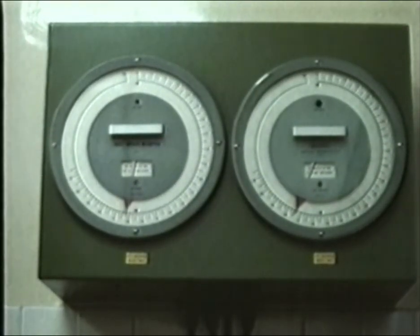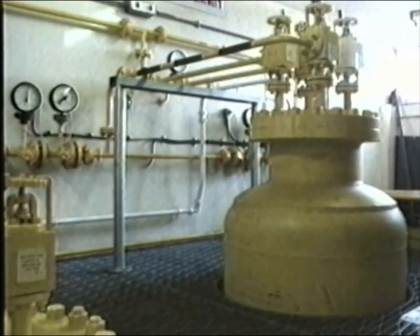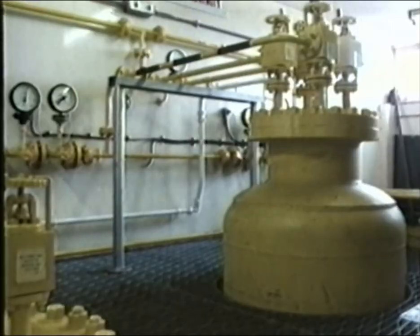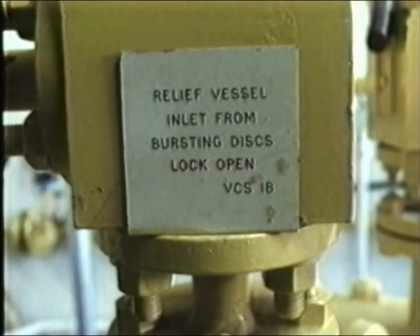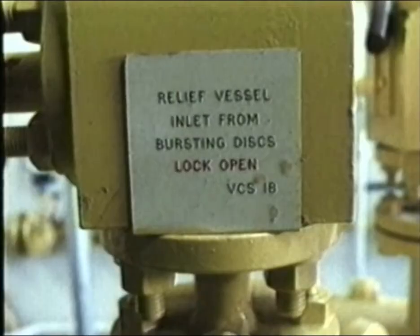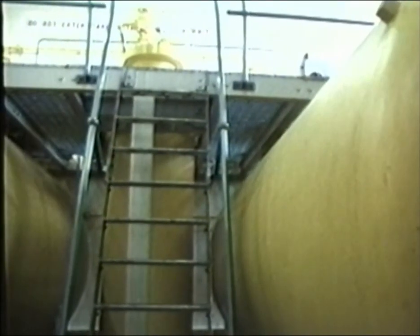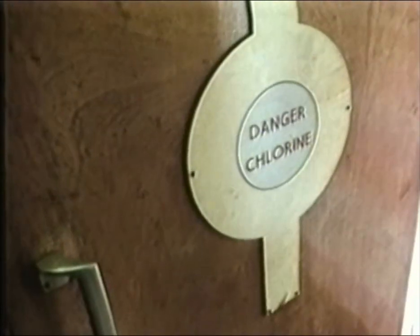Precautions have to be taken anywhere where dangerous substances are being handled. If the chlorine tanks got heated for any reason, the pressure would rise as liquid turned into gas. This would cause discs to burst inside this special valve, releasing the gas into the cylinder in the middle and so reducing the pressure. And just in case any liquid chlorine spills, which would be very dangerous because even a little would quickly evaporate to produce clouds of poisonous gas, there are sills at the bottom of the doors to keep it from trickling outside. And emergency gear is always at hand.